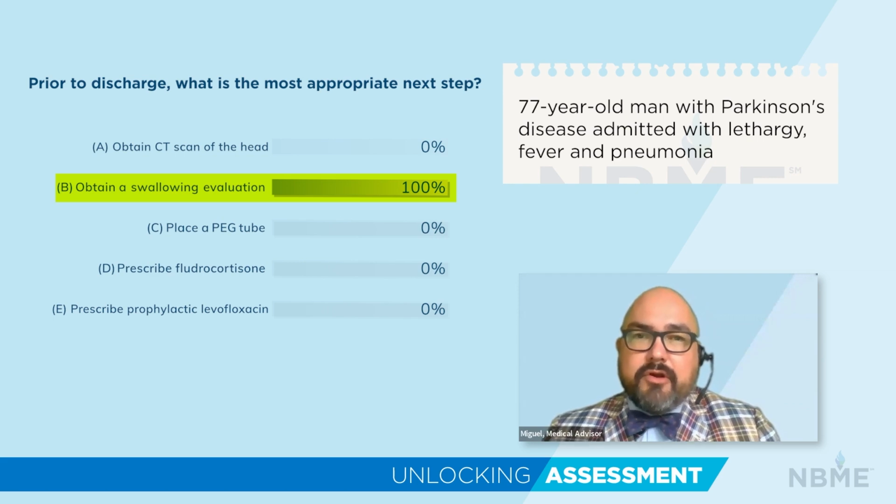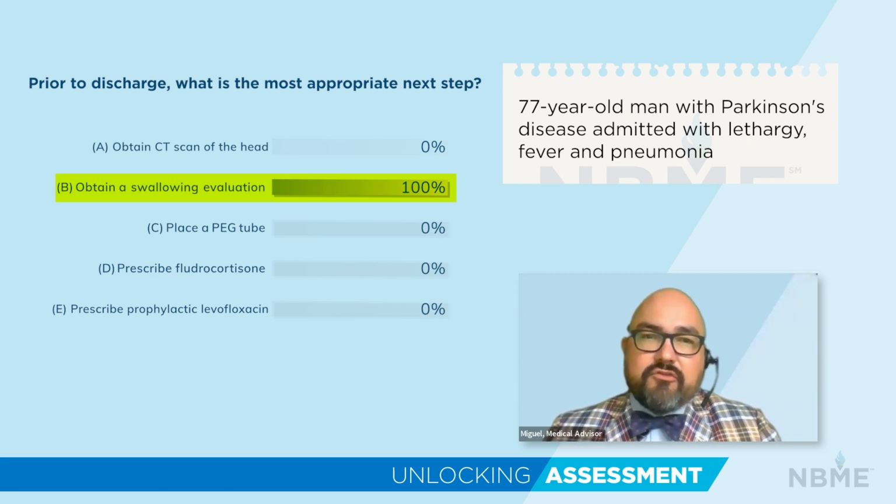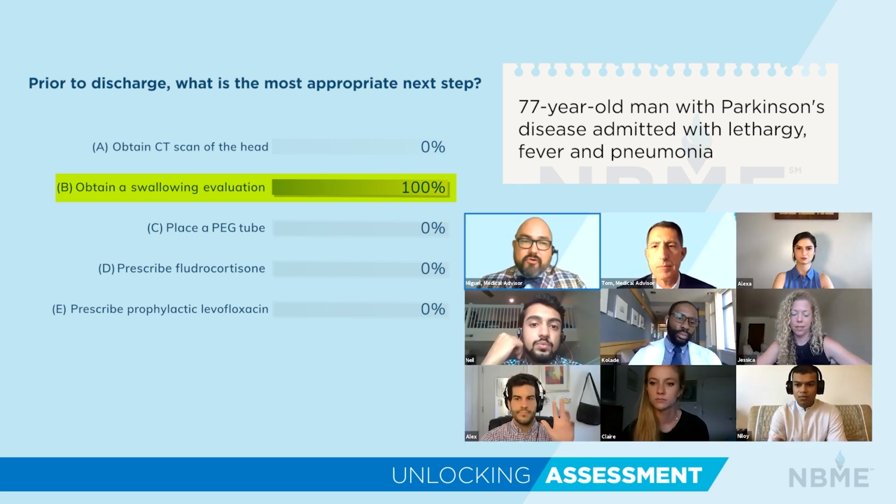Nobody put swallowing eval in the actual chat when you had it. You put in med reconciliation, which again, I think is always a good answer for a question on a patient like this. But just thinking about the approach to these items, how did that change your thought process?